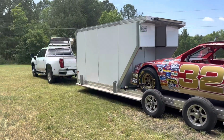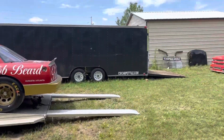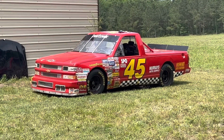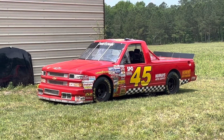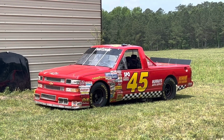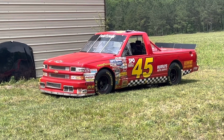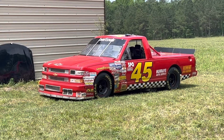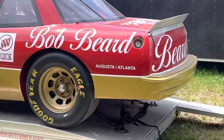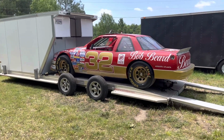Okay, we made it to Bennettsville, South Carolina with the car, and this is what we're going to be taking back to the shop for our next project. It's a 1996, I think it is. This is actually a John Nemechek truck from the Craftsman Truck Series, with an SB2 motor and a Jericho transmission. It's already set up for road racing, and I'm just glad to get the 32 car out here to where it can be enjoyed. We're halfway in between Darlington and Rockingham.